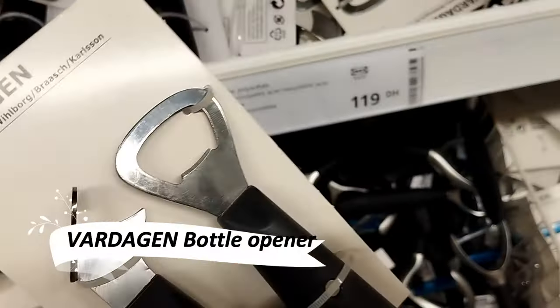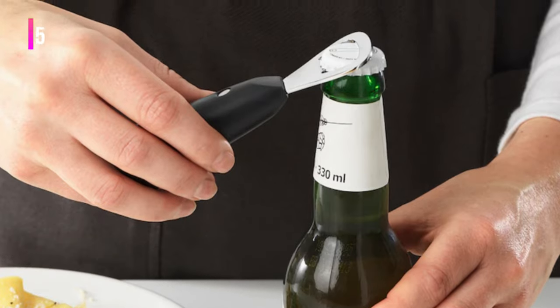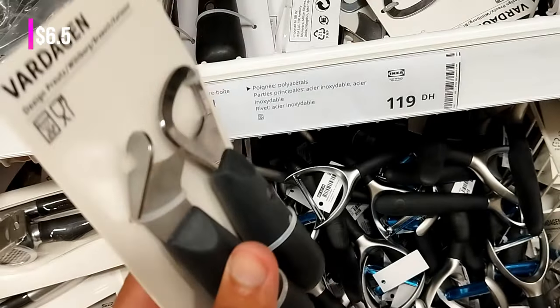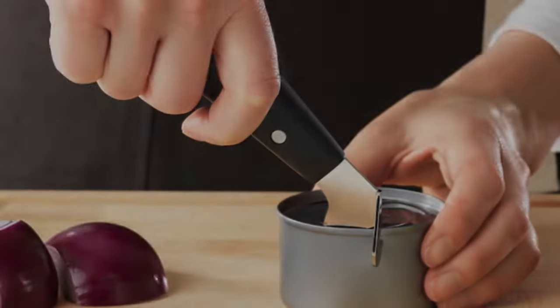In the kitchen, having the right tools matters. The Vardagan bottle opener and can opener feature big, grip-friendly handles for easy use. These utensils are always handy and part of a series of practical kitchen tools.